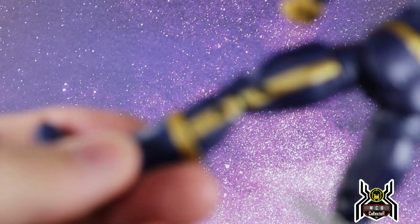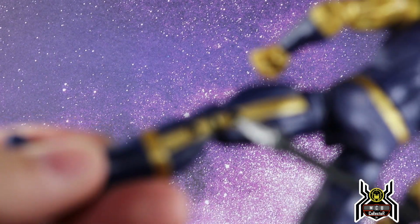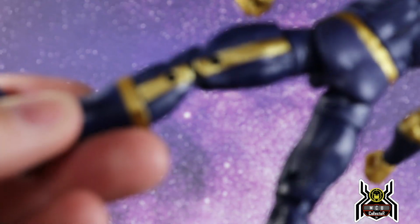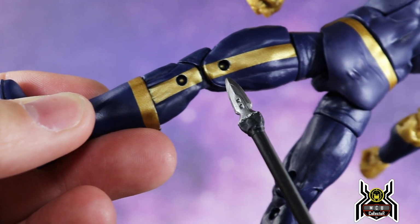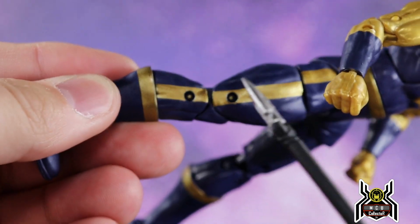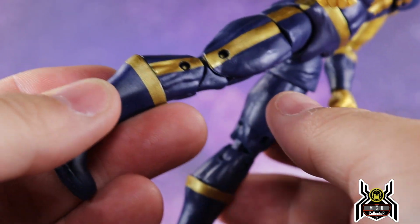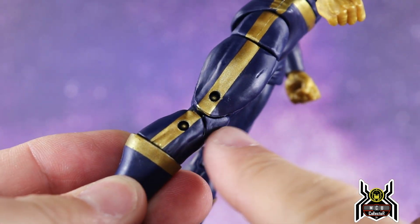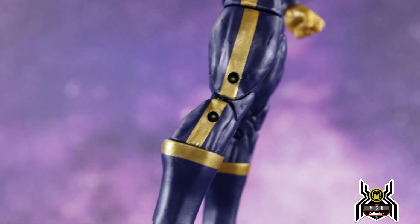But check this out. Looking at the legs, there is gold in there. Those pins are painted gold. Look at it. Gold. Gold. They painted the pins. How cool is that? Looking at the other side. They painted the pins. They are gold. So they don't stand out as much. Now they're really far in. They're really set in there pretty deep.